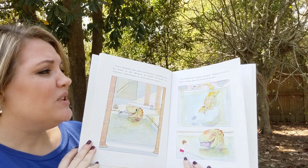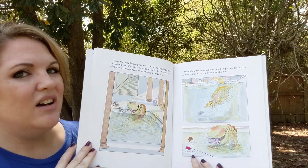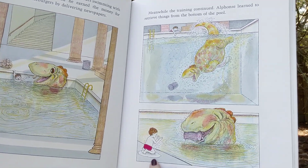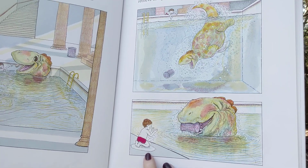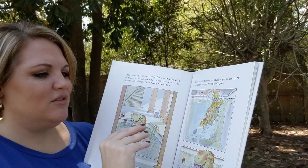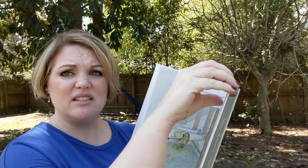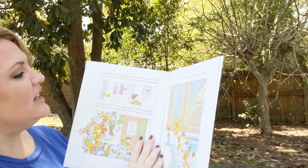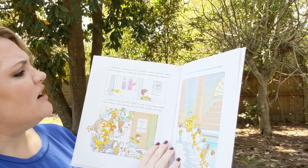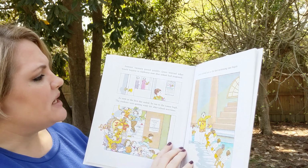Alphonse learned to retrieve things from the bottom of the pool. You see him? Retrieve means to go get. See how he's going to get something that he threw? He looks really happy. This looks like a good thing. Let's see. Summer vacation passed quickly. Lewis worried what would happen to Alphonse now that school had reopened.